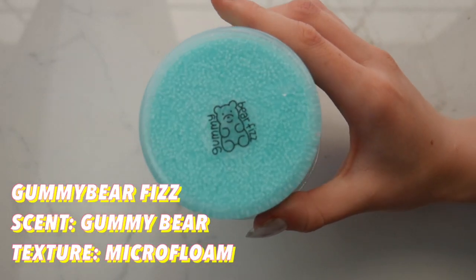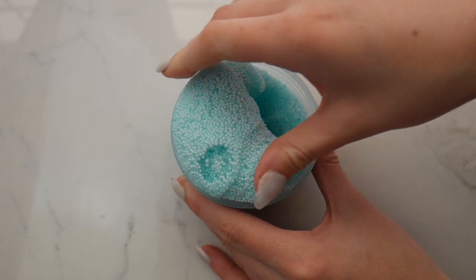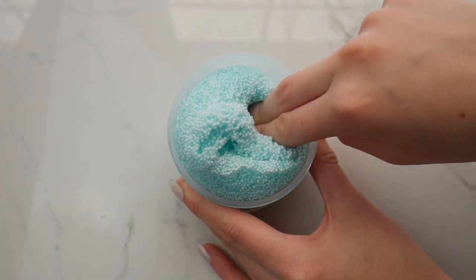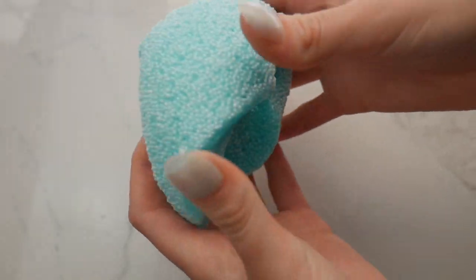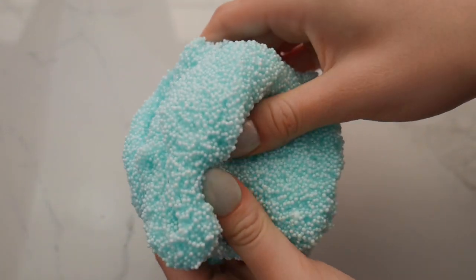Next up, you have Gummy Bear Fizz, and this is one of your favorite textures. Recently, the microfoams have been selling out so incredibly fast in all my restocks, so I wanted to make another one. This is scented like gummy bears, and it is a very crunchy, teal microfoam. It has no bead fallout, it's very stretchy, and it has amazing bubble pop.